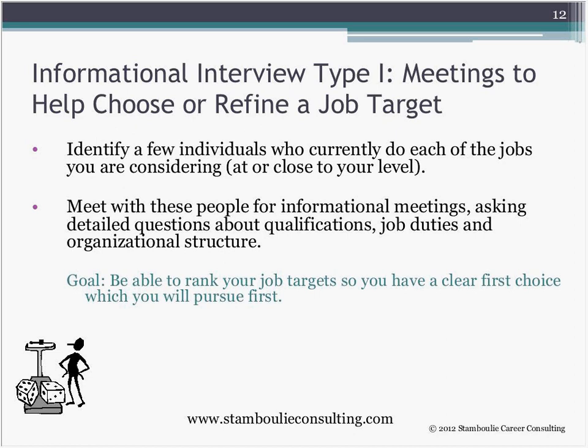Let's talk about informational interview type 1. This is one where you're still trying to refine your target and choose. It's really a genuine informational meeting. It could be at a very senior level, but what you would be doing at this point, and I really recommend that people do this if they're not sure about what target to pick first, if they feel like they can't decide, it's usually because they don't have enough information. So I recommend that you meet with a few people more at your level in the job or the jobs you're considering, and ask them really detailed questions about qualifications, job duties, organizational structure, and that can help. So that's informational interview type 1.